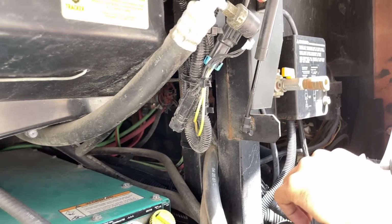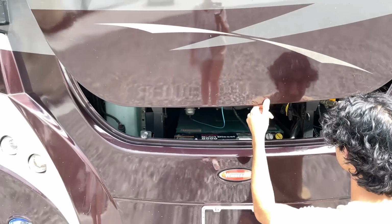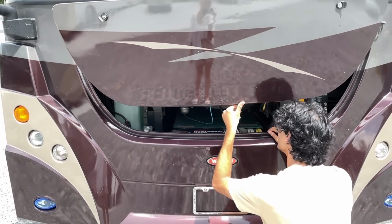And again, you know, decent access to what you have up here for what this coach is. But the air chuck is nice. And again, the access to that air conditioning is quite convenient.